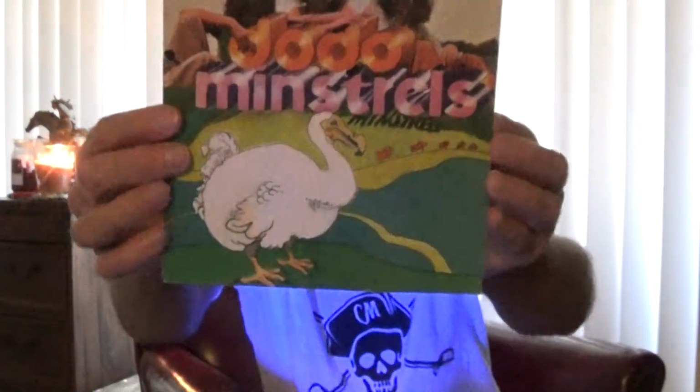And this is a weird Switzerland band, Dodo Minstrels. It came out in 1970 during the hippie folk movement. It's kind of an oddball, weird record. The instrumental on the B-side's pretty cool. The A-side, it's okay. But it comes in a really cool gatefold picture sleeve. And I guess this thing's original. It looks original to me. It's got a glossy cover.